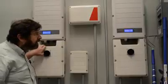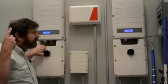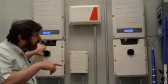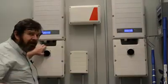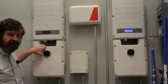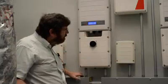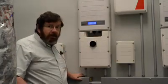Well, there, how you take the power from the DC solar panels and invert it to 240 to go out on the grid. Acquiring enough energy in the summertime to sustain us in the winter time.